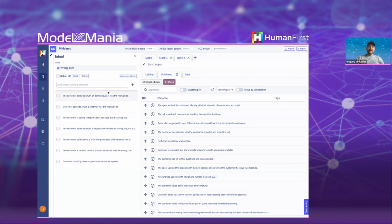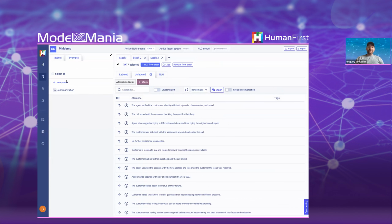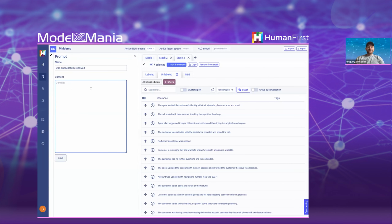I'll start another stash, and I'm going to take all of these conversations as input to another prompt. So I'm going to stash these, go back to my prompts, and create a new one. I'm going to say, for example, was successfully resolved. This is a prompt that I'm going to create on the fly. I'm going to say, you are a call center manager reviewing conversations. Was the customer's query resolved? And if not, why not?